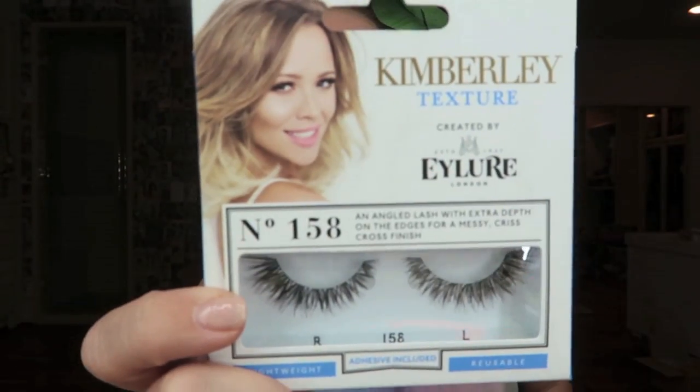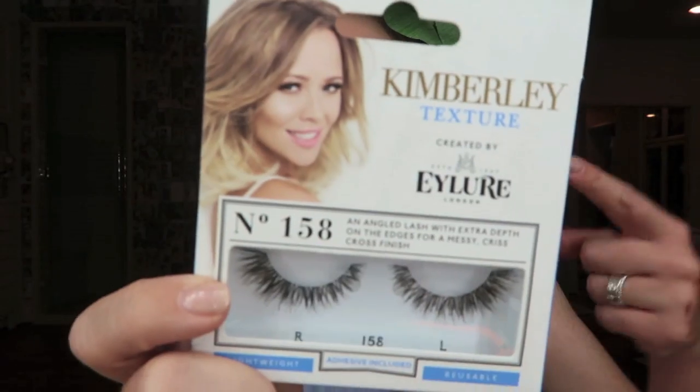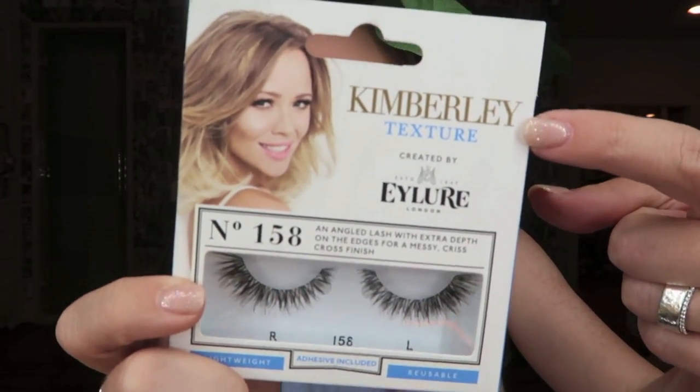I feel like 2 coats of this mascara is very impressive. Love it, would use it again, but we're gonna go ahead and top my face off with some fake eyelashes. These are a brand new set from Eyelure. It's a collaboration with Kimberly, and I'm sorry, Kimberly, but I don't know who you are. We are gonna just take these little babies out and give them a little trim.